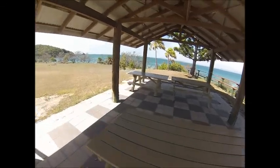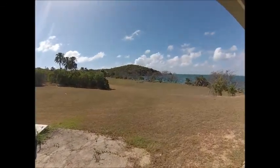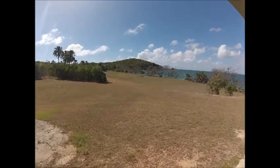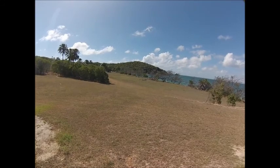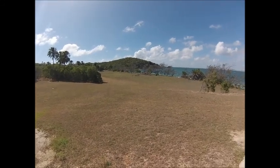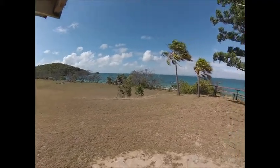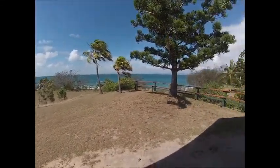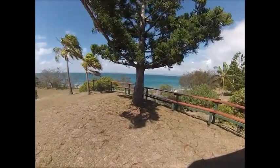Some seating area. Down on the flat is where we have our campfire. It's also the spot for the helicopter rescue if we need to get the helicopter in. So that gives you a bit more of an idea. See the seating up here. If you've got any further queries, you can go to our website.